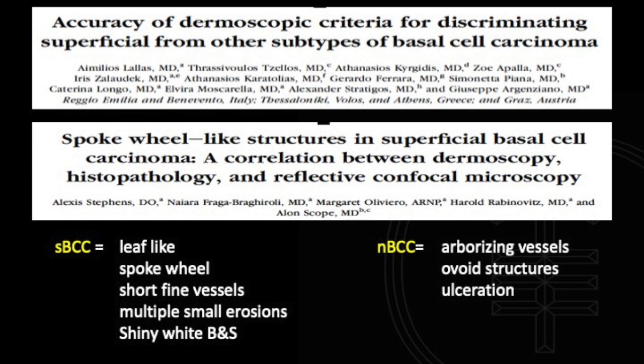So again, being able to know what subtype it is, if you were to biopsy, will help you to know how deep to biopsy. Two, if your intent at the time of the biopsy is to treat the lesion, you will also know how deep you are going in terms of the depth of treatment, whether it's with cryo or with ED&C, whatever it is, right? So it does help in terms of how you manage or approach the basal cell, based on whether it's superficial or nodular.